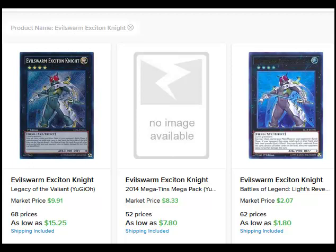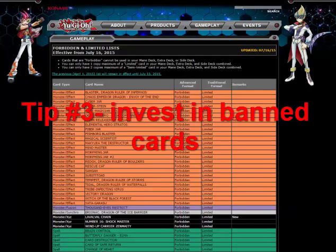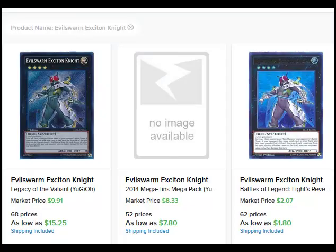So tip number 3 is invest in banned cards. Like Exciton Knight. It was banned, right? I was able to get the reprints for $1. Now they're worth at least double. They were quadruple the value a couple days ago. Now they're dropping down because everybody's flooding the market with copies of them, but still, it's at least double the value of what I paid for them.